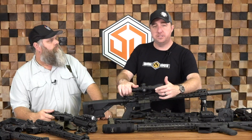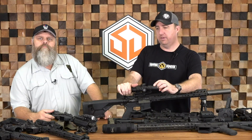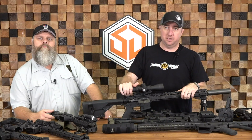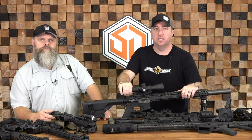The ALG triggers are a fantastic mil-spec trigger, but it's been polished a little bit, and they feel fantastic for the money that you spend. It's a fantastic trigger, like an ALG. If you're on a budget but you want something a little bit better, I'd go with that. Yeah.